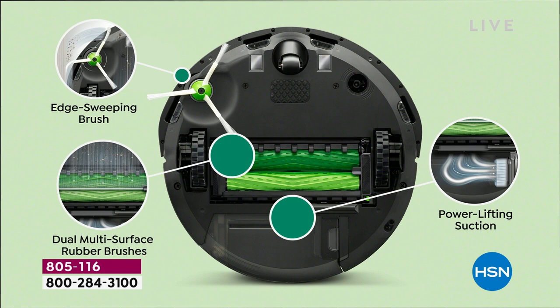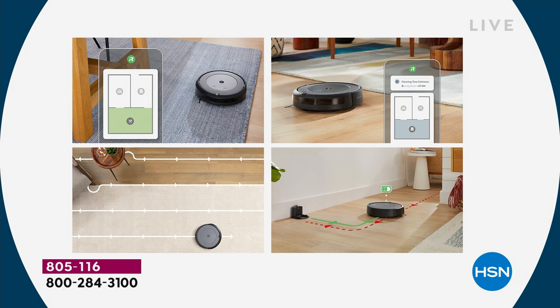And this is where it is. You're looking right there at the multi-level brushes. Those rubber brushes work together. One is going to loosen and pull the debris from even high pile carpets. The other one is going to move it into the track to bring it into that bin using 10 times the suction power. And my other favorite thing that you really are going to appreciate is that edge sweeping brush. There's actually a little curve to it. It goes about 2 inches past the unit, but that curve gets into the divot of your wood floors, the grout, and the corners. So that's why every square inch of your floor is getting clean.